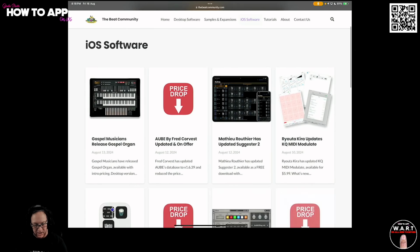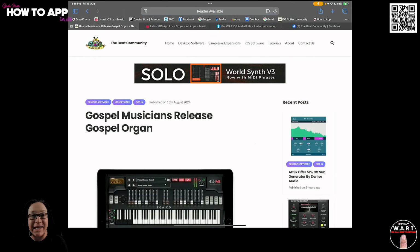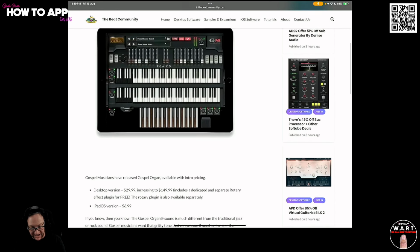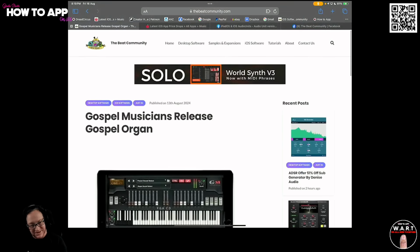Here is the release of the Gospel Musicians organ. So next week we'll all be playing with our organs together. Come and join me for that. It's really nice sounding. It's a bit of a hybrid sampler and modeling as well. So it's on desktop and iPad. It's $6.99. It's really cheap until my birthday on September 1st.